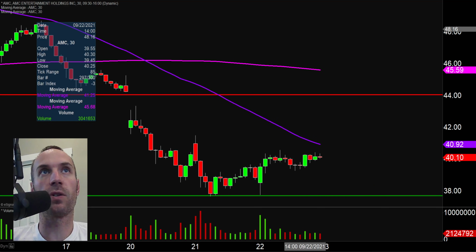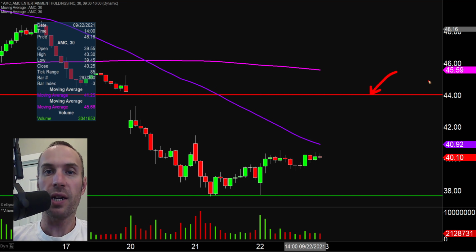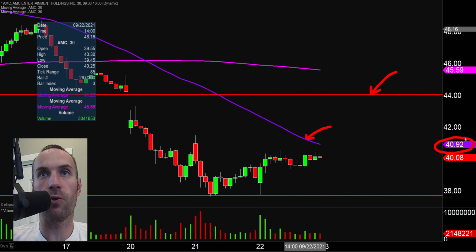As far as areas of resistance, yes, from the overarching standpoint, you still have 44, but really, I don't want to say it doesn't matter because that's not true, but it's not really too relevant right now, because the main relevant area is all about that purple line right there, the very famous, very well-known 50-period moving average, and we'll just call that $40.90. So yes, again, $44 is the level of resistance. It does matter, but you don't want to get too far ahead of yourself.